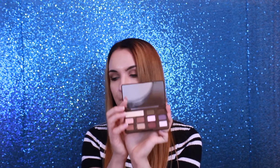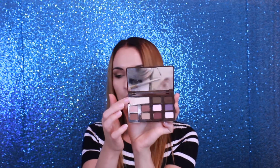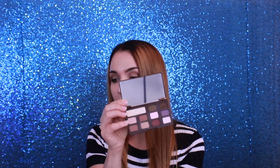There are 12 total shades in here, and they're all matte. There's one base shade right here, and this is the shade White Chocolate. And this was in the original Too Faced Chocolate Bar palette. These were all in the original Too Faced Chocolate Bar palette. They converted 7 shades that used to be shimmer shades into matte shades.